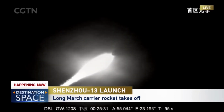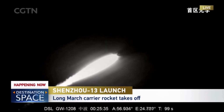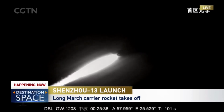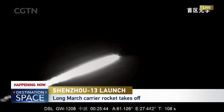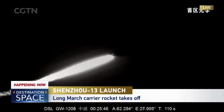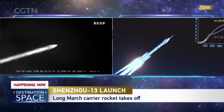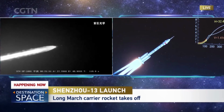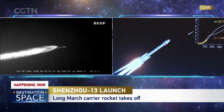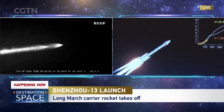Okay. Once again, you're seeing the bright flame of the side boosters, picking up the first stage rocket. So the emergency escape tower will be jettisoned soon. Yeah. It has already completed the pitch over, right? Yeah, about 12 seconds after liftoff. You see the escape tower and then the strap-on booster. Oh, that's the 3D animation of this flight, based on real telemetry. Okay, there you go. Great. That's the escape tower jettisoned.